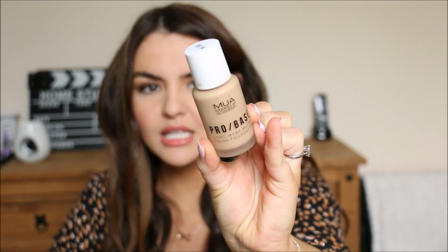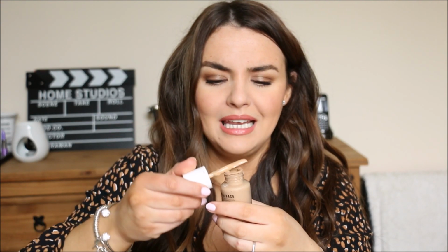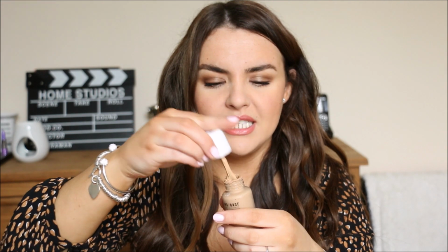Then I've also got another foundation that I've been using, which is this one, and I've got a few MUA bits in these favourites. It's a brand that, I'm not joking, I have not bought anything from for ages, and I went into Superdrug a little while ago and they had a bunch of stuff on offer, and it was all really affordable, and I thought, do you know what, I'm going to give these a go. This is their Pro Base Long Wear Matte Finish Foundation, which has kind of Bobbi Brown-esque packaging. I've got this in the shade 150, and it comes with a funny little applicator thing, which I'm not going to lie, I'm not completely crazy about, but for the price, it's okay.